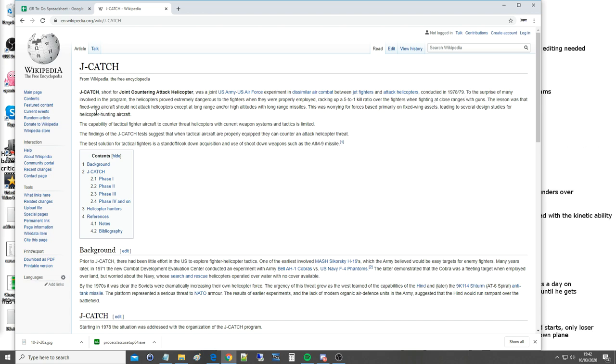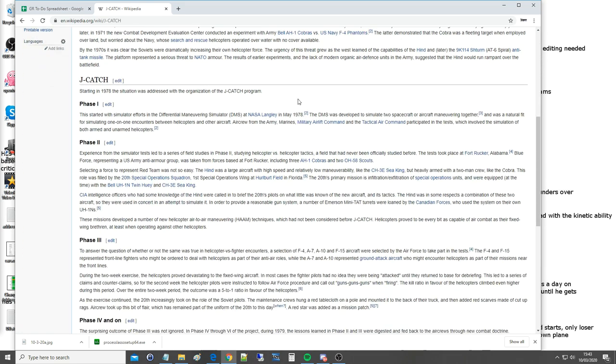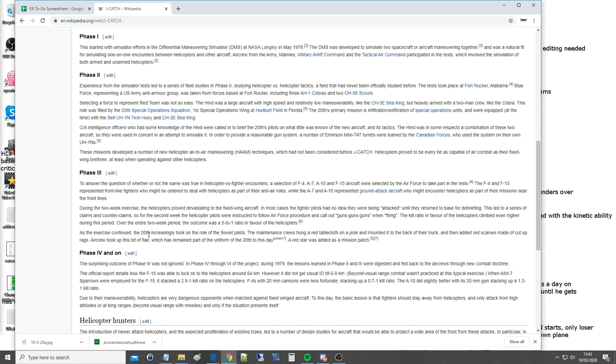The lesson was that fixed-wing aircraft should not attack helicopters except at long range and/or high altitudes with long-range missiles. This was worrying for air forces based primarily on fixed-wing assets, leading to several design studies for helicopter hunting aircraft. There's lots of cool stuff you can read here. Phase 1, 2, 3 and 4 and on.